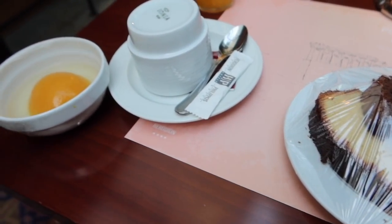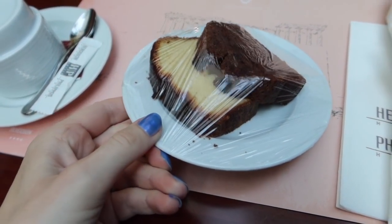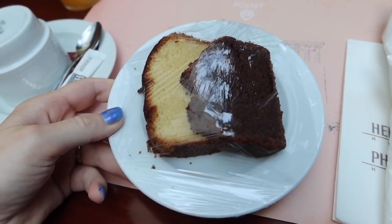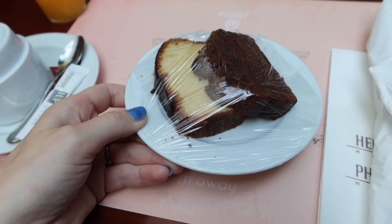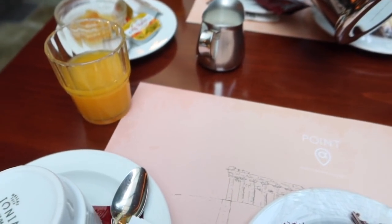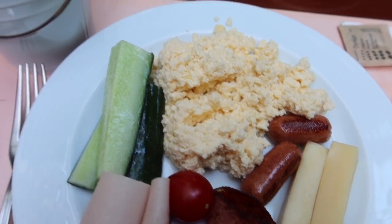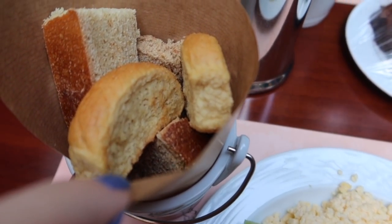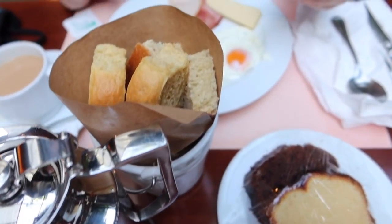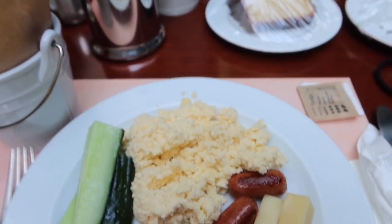Let's have a lovely day in Greece. Come down to breakfast and we've got peach and then some cake. Chocolate cake and Madeira cake for breakfast. Now this is something I can get used to. Getting some tea. We've got some juice. We've got our continental breakfast, some bread bits in there as well. Simon's got the same, but he's got fried eggs instead of scrambled.